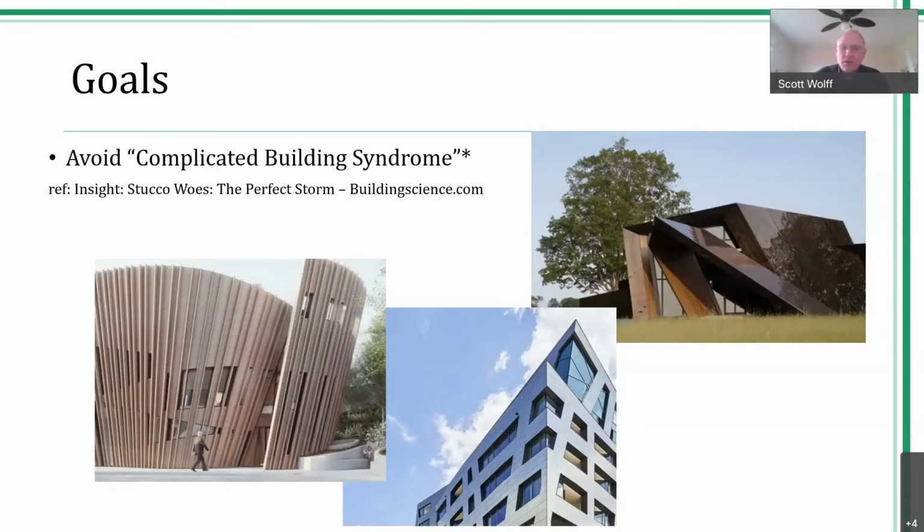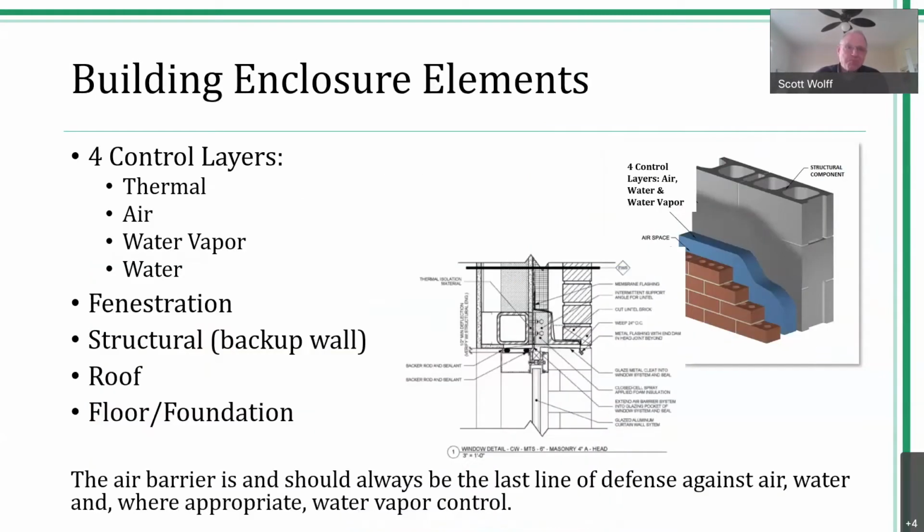These images really capture the essence of what we're trying to convey here. Just understanding that the more complex the geometry of a structure, the more challenging it is, frankly, to connect the air barrier to these obtuse angles, if you will. A great article referenced here illustrates this problem. We're certainly not trying to eliminate creative license to create really cool looking structures, but the more challenging the structure is, the more challenging it will be for the installers.